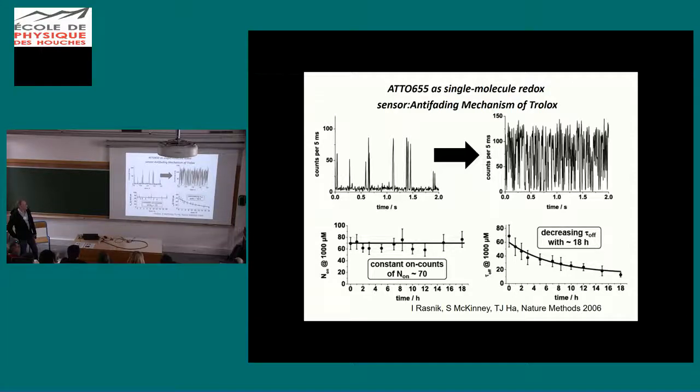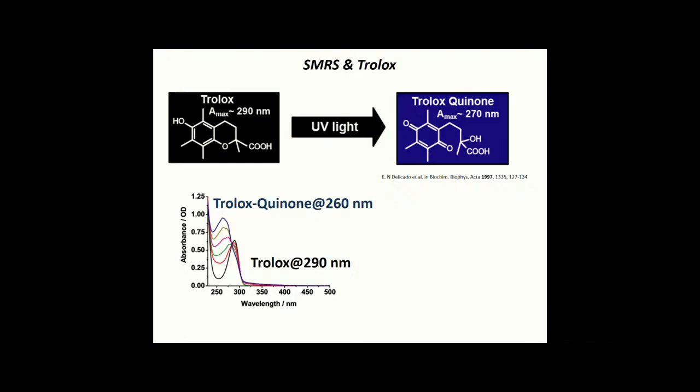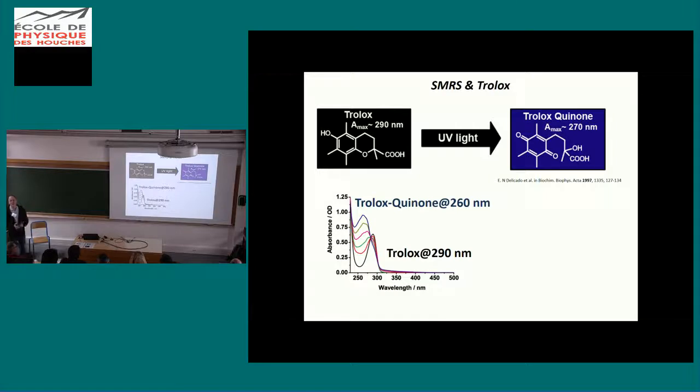And then we didn't know what was happening. We were digging in the literature, what happens to Trolox when it degrades maybe, and we found in the Journal of Food Science an article which was telling us that Trolox was oxidizing over time to Trolox quinone. And this is very important. Trolox is used to describe a reductive capacity. You have Trolox as a reference, and so there's a lot of study about Trolox.